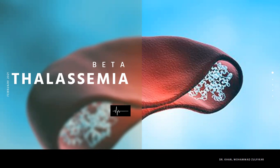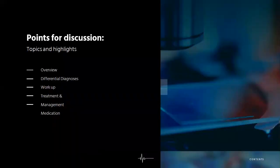Today, as part of the medical genetics subject, we are going to talk about a very important topic, which is beta thalassemia. Basically, it is an inherited blood disorder. We have some basic points for discussion today: the overview of beta thalassemia, the differential diagnosis, the workup or diagnostics, treatment and management, and lastly, but not the least, the medication.